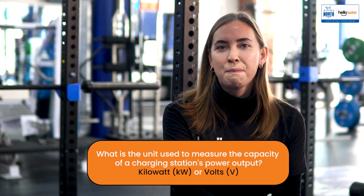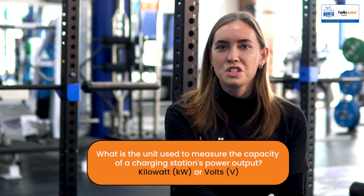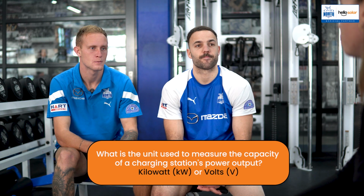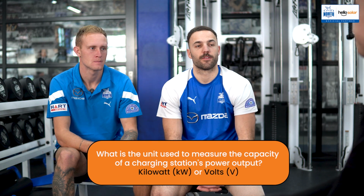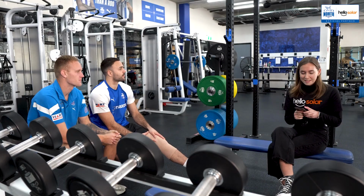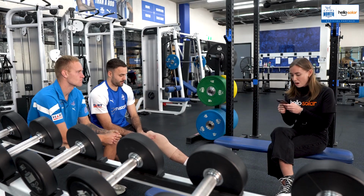Okay, so moving on to question number 2 for you guys. What is the unit used to measure the capacity of the charging station's power outlet? So would this be in kilowatts or would this be in volts? Definitely volts. Volts? Yeah, volts. Volts? So in regards to that one, you are both actually incorrect.